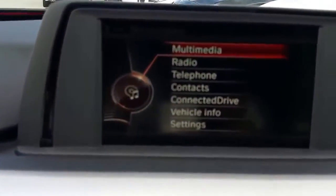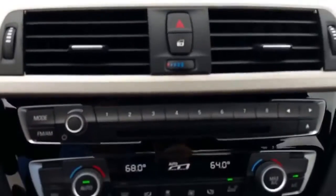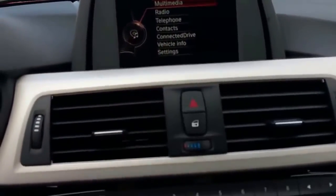Run your finger across them and they show up on the top of the screen there. So definitely very nice. You can set them for phone numbers, things like that. You know, radio station, obviously satellite, things like that. Even a shortcut to somewhere in the iDrive system.